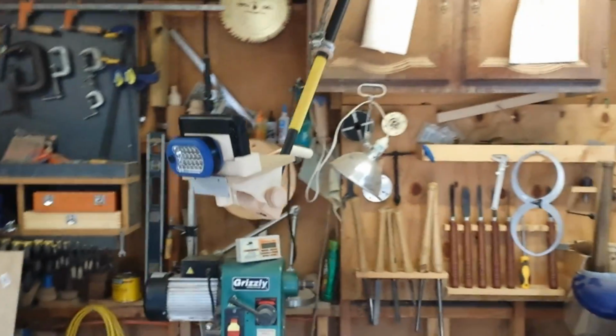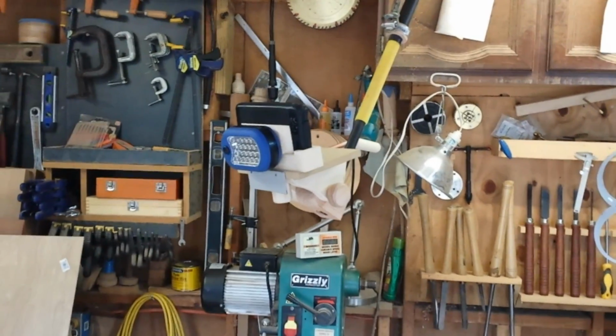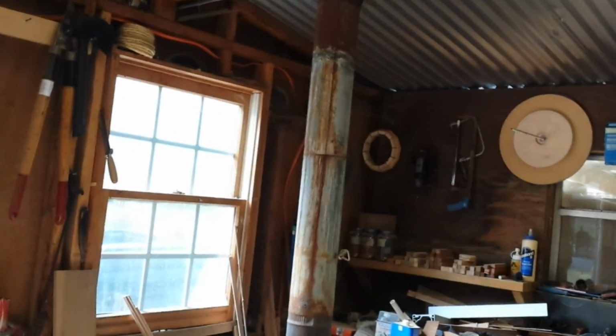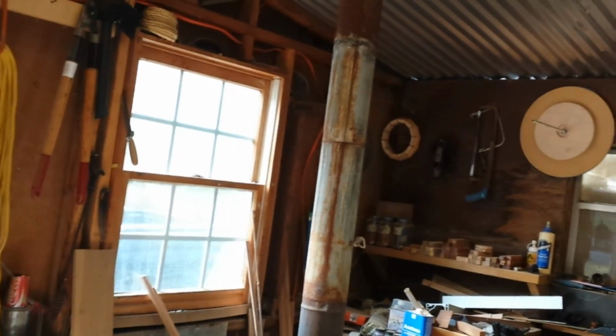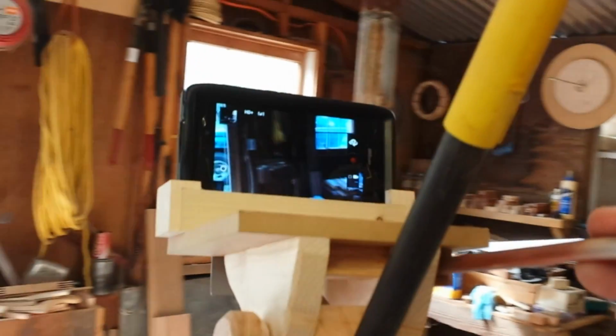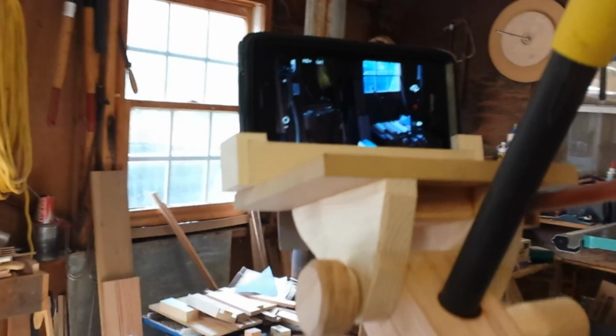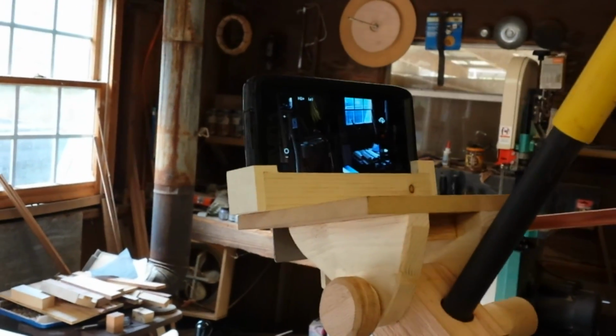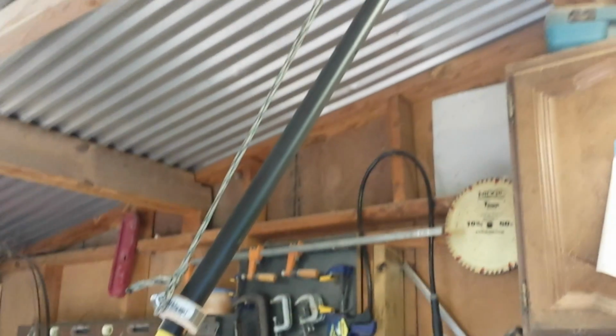Oh yeah, I was going to show you something I built recently. It's a new camera system that I've been working on, and it works really good. It uses my old cell phone, which does much better video than the camera that I've had previously. It does the high def 1080p stuff, and you can kind of see this. But this thing spins in all directions. It will also tilt forward and back. The camera itself will spin just like that on there.